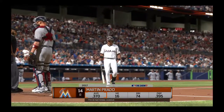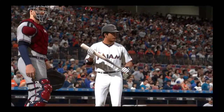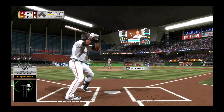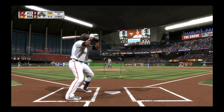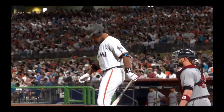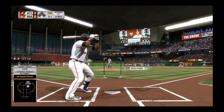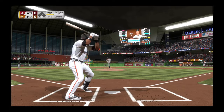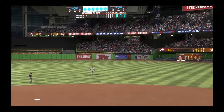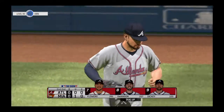Martin Prado now, one of the better hitters in the game this year, currently 7th in the National League batting race. He's ready. Here's the first offering. This ball's hit in the air down the right side and out of play. 0-1. The 0-1 on its way. Pitch swung on and hit in the air. Inciarte on the run. He makes the catch. What a play on the run to end the inning. 1, 2, 3 go the Marlins. We'll move to the 3rd with no score.